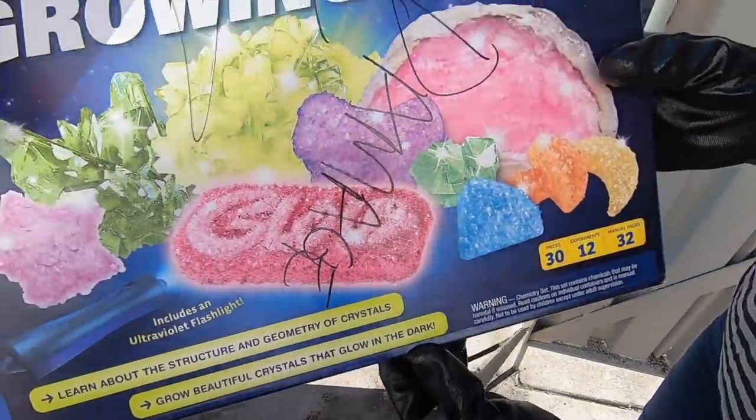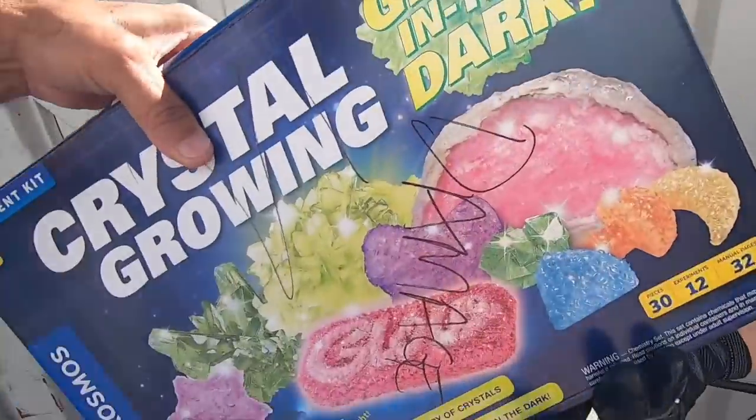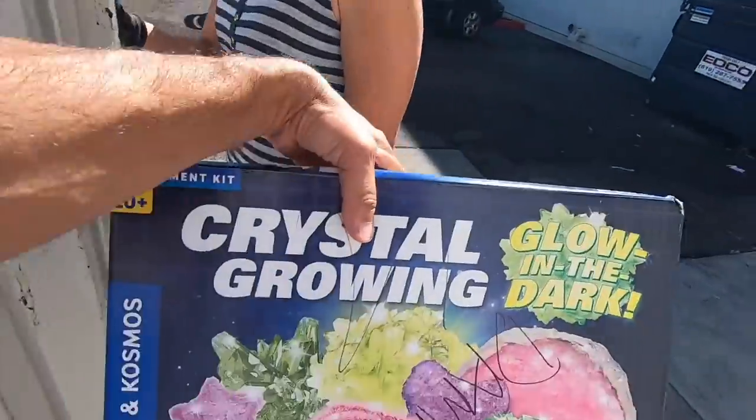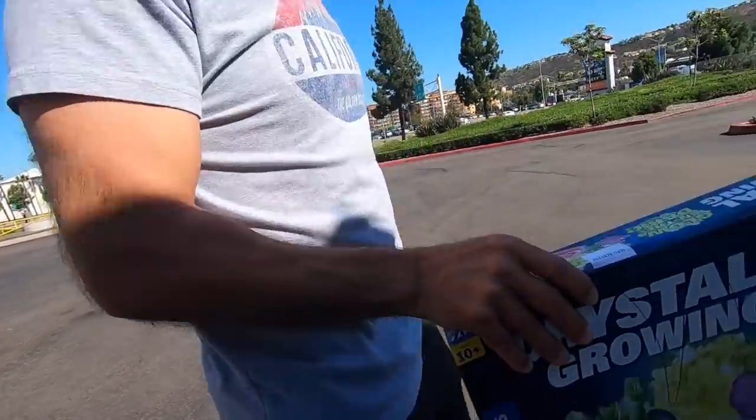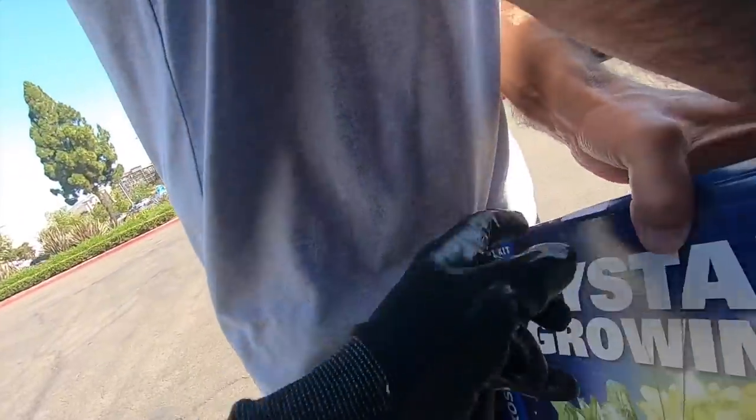Structure and geometry of crystals. Sealed. It's sealed. Cool. Wow. Sealed box. Sealed box of crystals. That's glow in the dark, too. I know. So where's the damage? Is it this corner? I don't know. I bet you that's the damage. They didn't want to sell it in the store like that.